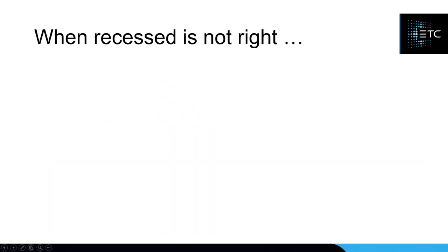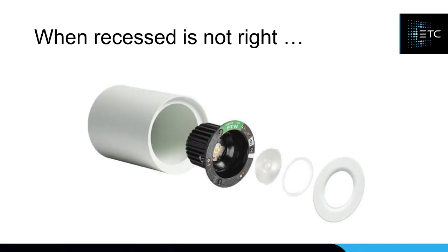Well, what happens when recess is not right? We've talked about installing this product into a recessed aperture. Well, we also have a surface cylinder accessory that you can take the luminaire and install it into this metal surface cylinder can, and that enables you to convert the recessed product into a surface mounting luminaire.